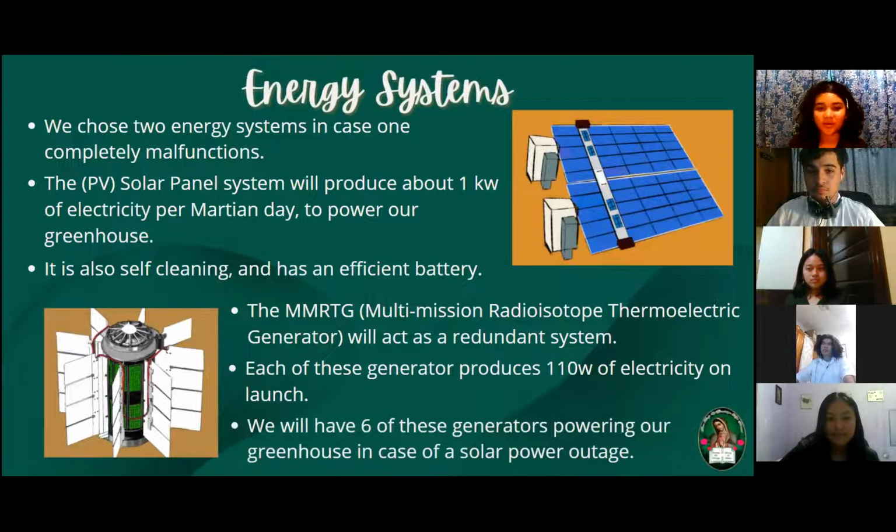Okay, hopefully you can hear me well. I'm currently having some internet issues, but anyways, for our energy systems, we chose to have 2 separate energy systems in case our main source of energy, which is solar power, malfunctions. So the PV, or photovoltaic, solar panels will produce about 1 kilowatt of electricity per Martian day to power our greenhouse.